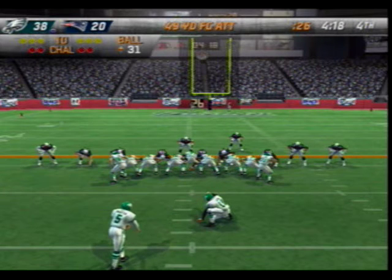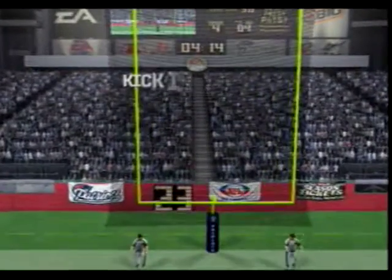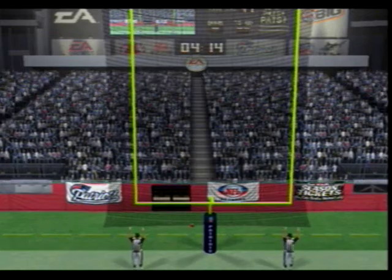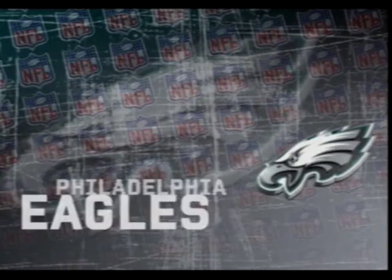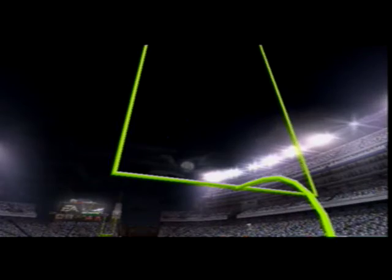This will be a long field goal attempt, about a 49-yarder. The field goal attempt is good. He's one of those guys who really works hard at what he does, and you can see that hard work paying off when you make a kick like this one.